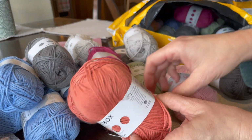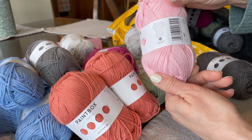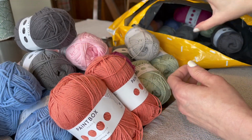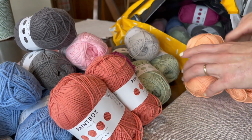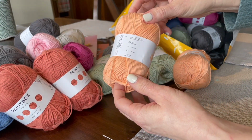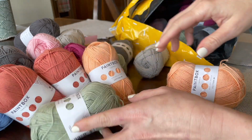Another one of these. So these are just to make outfits and contrast. I've used a lot of this color, so I got another one. More gray. Let's see. Peach orange. Love it. Those look so good together. That looks good with it.